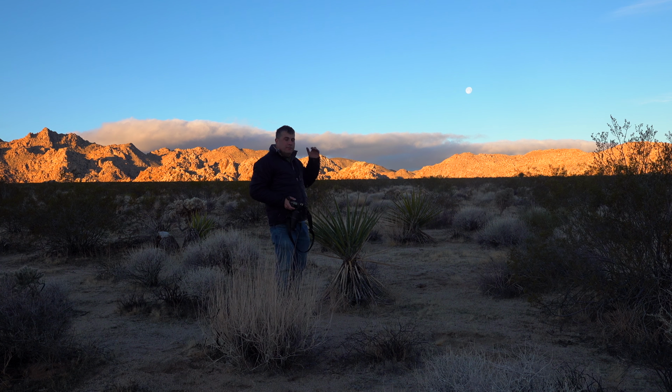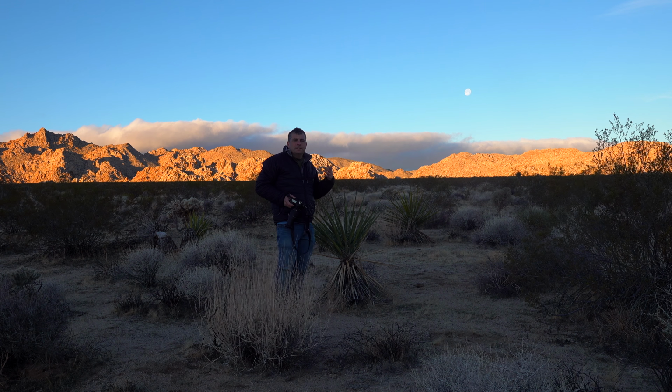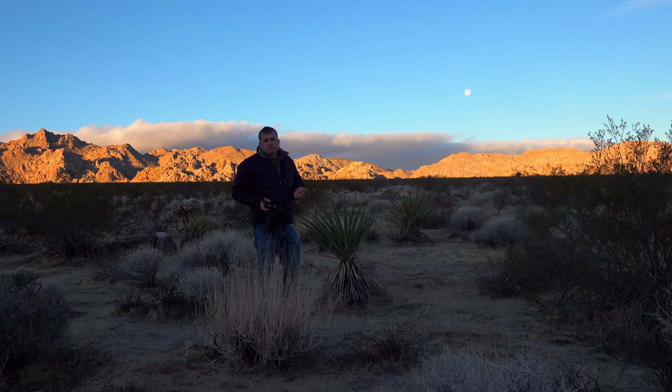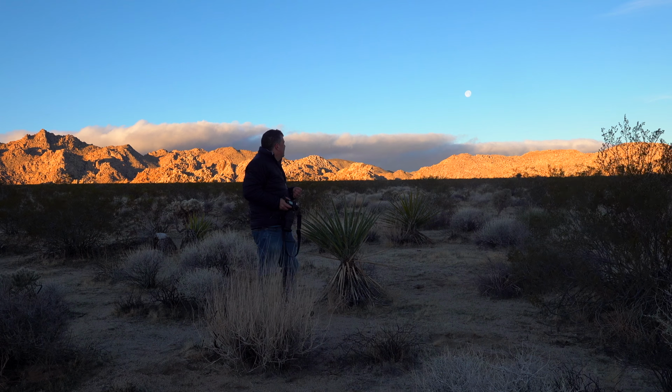So I think at a certain point we're going to lose the shot, even though the moon's coming down right where I want it. But I'm mostly going to just keep shooting until the scene isn't doing it for me anymore, and then I'm going to go get some scrambled eggs maybe and some toast, because it is very early in the morning. We've been up for a while for this shoot.